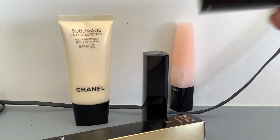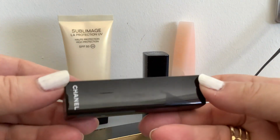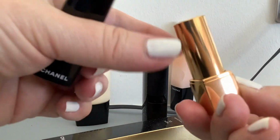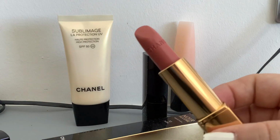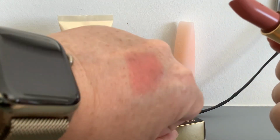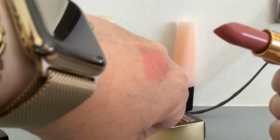Having watched all these videos, I ended up getting the very lightest nude, which, to be honest, would have been my inclination before I actually watched any of them, and that is called Simplicité, and I would describe it as a pinkish nude. There we go. Again, showing a little darker in the viewfinder than real life, and you can see when I swatch it, it comes across as a kind of, I'd call that kind of salmony pink, really.